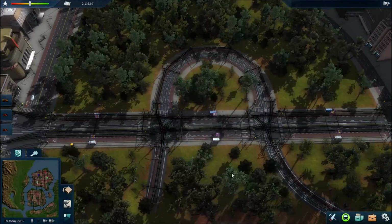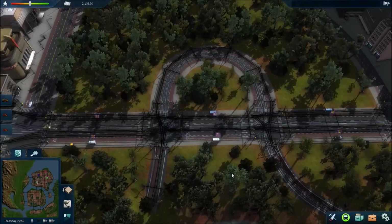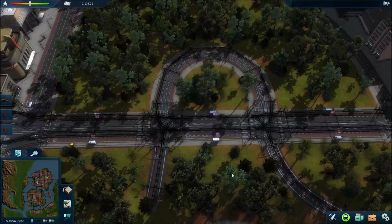But yeah, like I said guys, in the next episode we'll take a closer look at finances again, and we'll start looking at more ways to expand the network. Most likely it will be more bus lines, but maybe we'll extend the trolley to the south as well.